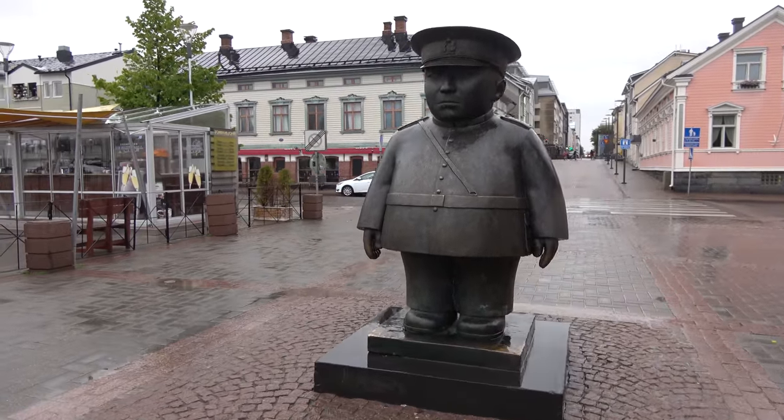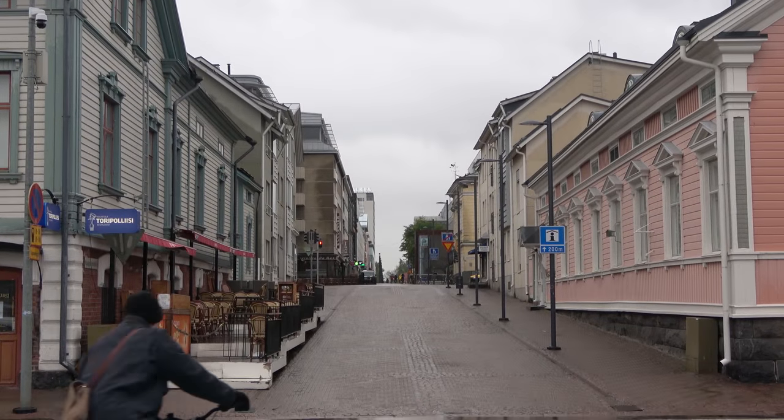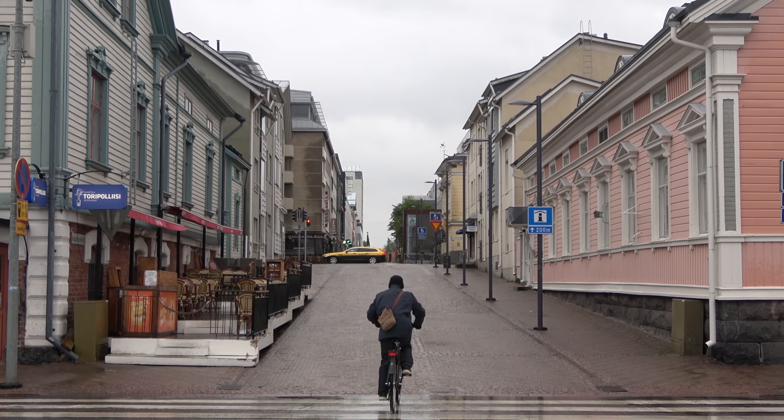Right here in Oulu. Yeah, I think we're going to explore Oulu on the way back. Let's continue. The Arctic Circle awaits.